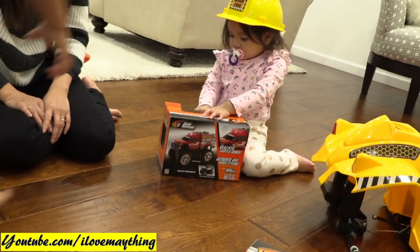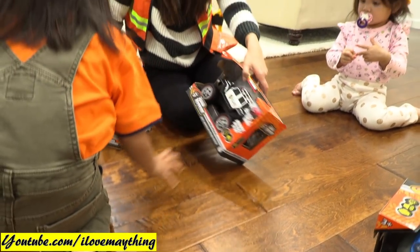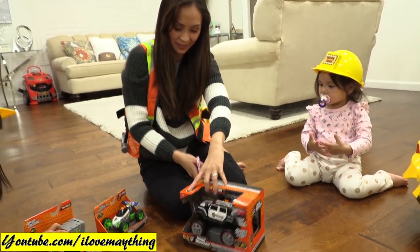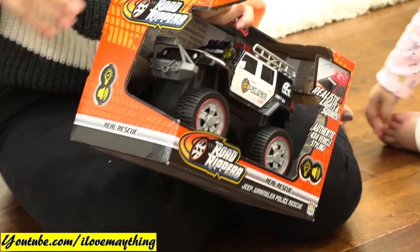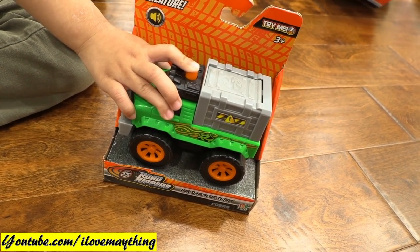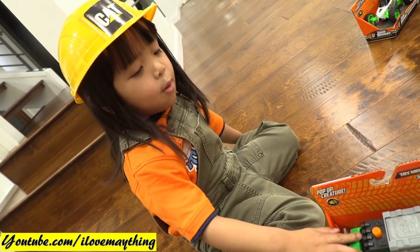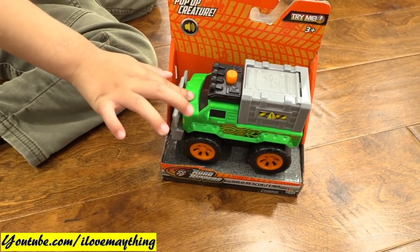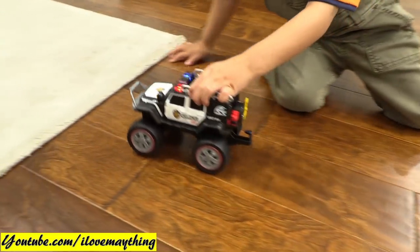Look at Aleida. Let's unbox that. The police jeep. Go, mommy. Next is the police jeep. Uh-oh, the snake. A king cobra. You're not scared? No? Good for you. Yay, the police jeep is unboxed.